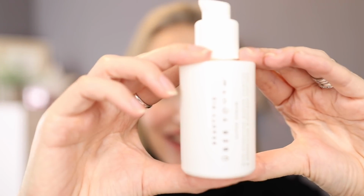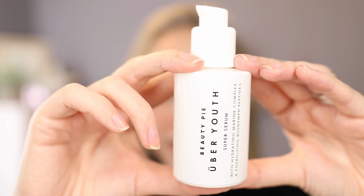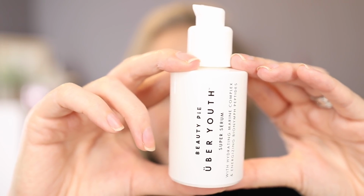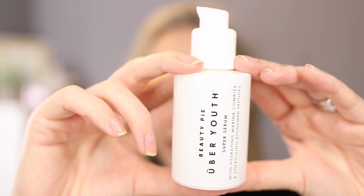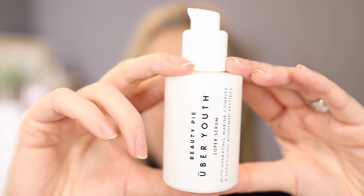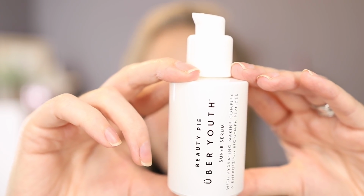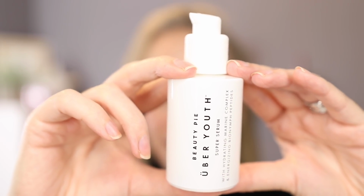So this is the Uber Youth Super Serum. It's got super hydrating marine complex in there. It's also full of peptides to improve skin elasticity and smoothness. It's got wrinkle fighting liposomal complex in there, and it's got other ingredients to minimize the appearance of pores and to brighten the skin. This does contain a fragrance though.